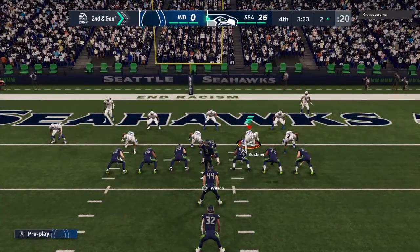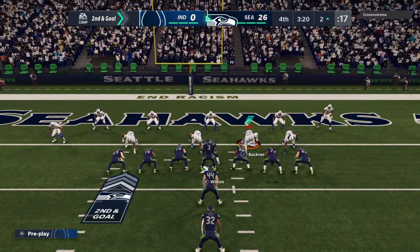Team, the Seahawks. From the 2 now, second and goal.